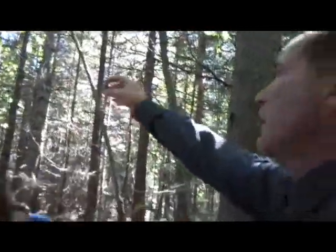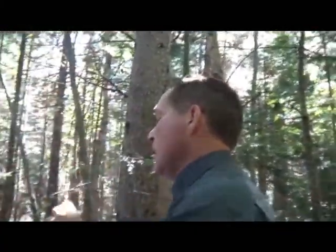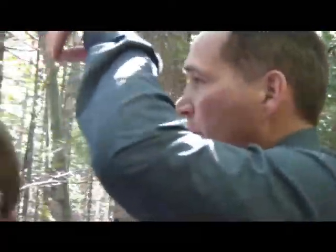All right. Does anybody know what this is? Pine cone. How many people think it's a pine cone? Well, you all be wrong. It's a spruce cone. It is a spruce cone. And they look a lot different than pine cones because pine cones, A, are much bigger, and the bracts, the things that make them, are more jagged.